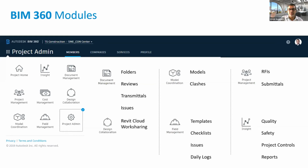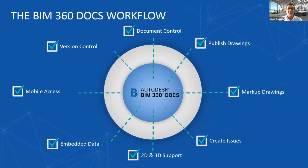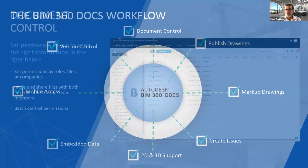So let us now move on to BIM 360 Docs, the base platform. Docs, as I was discussing in the first part, takes care of document management, version controlling, mobile access, 2D and 3D support, and issue management. All these things are a part of the document management module.